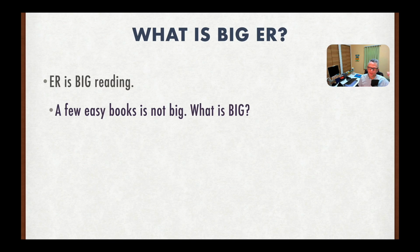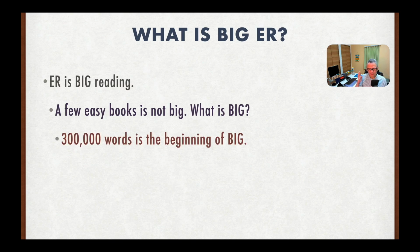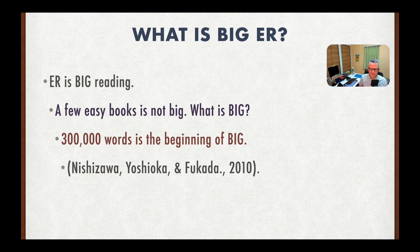But if you really want to do big reading, I think the threshold, the beginning of big reading, starts at 300,000 words. And this is from the research of Hitoshi Nishizawa, Yoshioka, and Fukuoka in 2010. And basically with 300,000 words, you've broken through the threshold. You can start to measure the results, students start to get confidence, and they stop this translation back and forth between their native language and English.